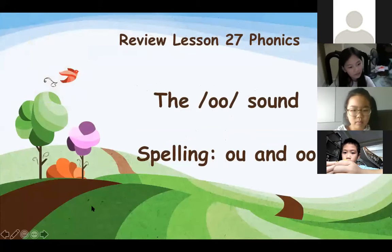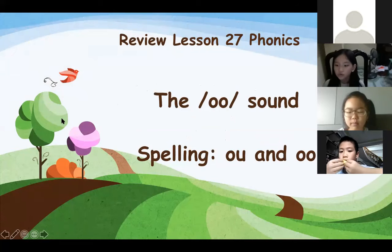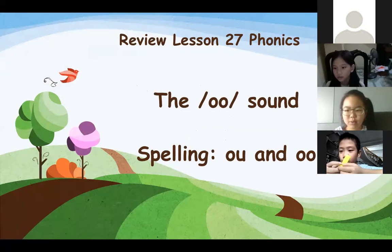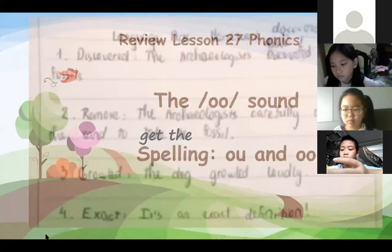Okay, so today is all about phonics. We're learning about the ooh sound. Okay, on the count of 3, I want everyone to say ooh. 1, 2, 3. Ooh. I can't hear everyone. 1, 2, 3. Ooh. Very good. Well done. So we're learning about the oo sound. The oo sound can be spelt in different ways. Today we're learning about the OU and OO spelling.